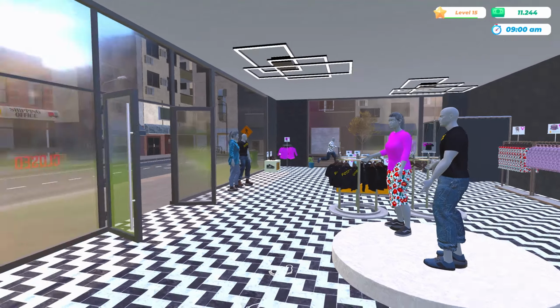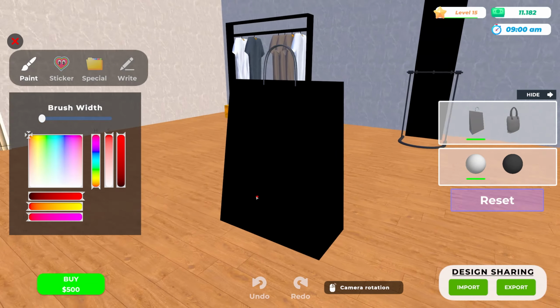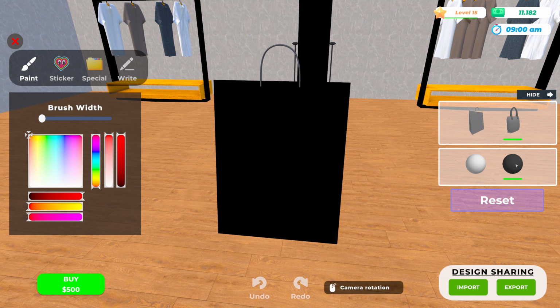Well, first we got a pair of bills. Got to pay up. Hop, store manager, shopping bag. Level 15 is when it unlocks, so I didn't realize it. Let's go ahead and hop on in. Let's see here. Camera rotation. The fancy pants bag. I like how we select these things, but yet they don't change.